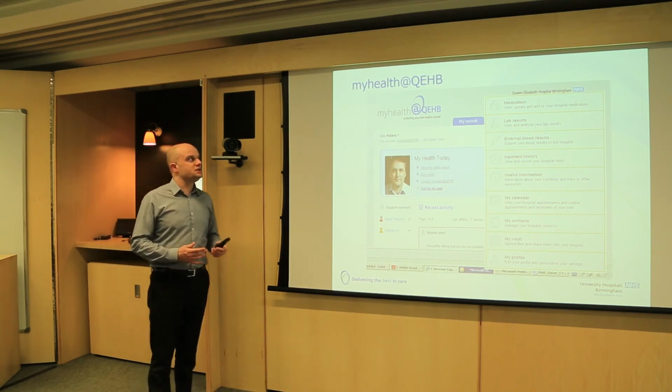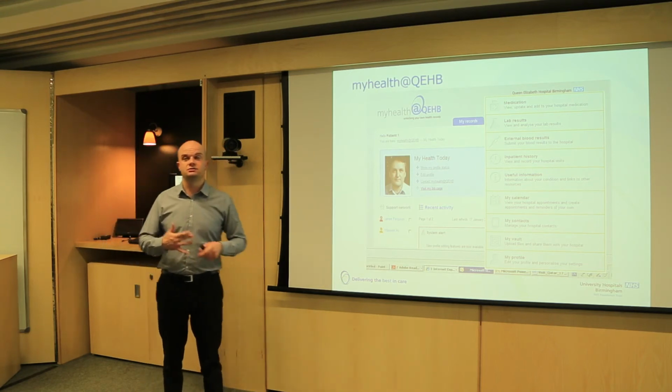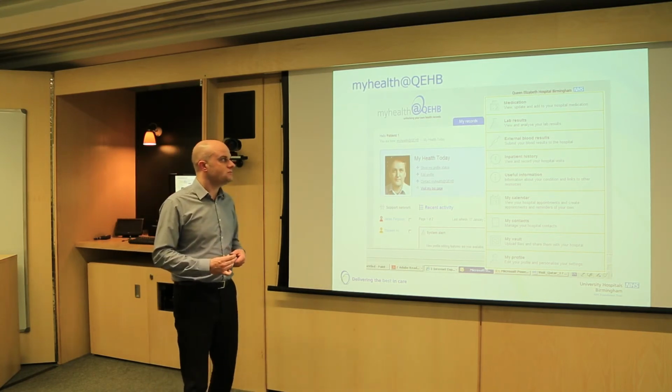So very, very handy for patients with long-term chronic conditions, because they're more likely going to be looking at their health record, and also handy for patients who have to travel quite a long way as well.